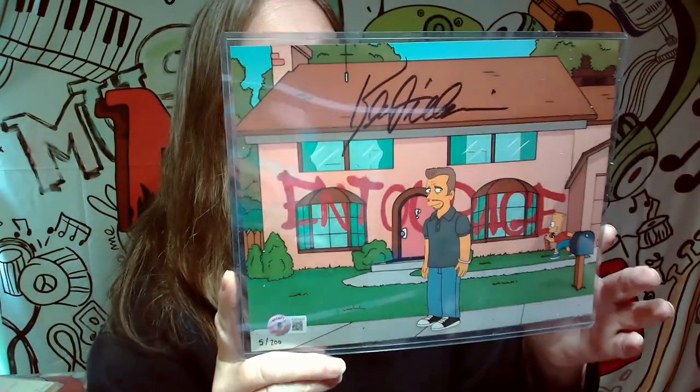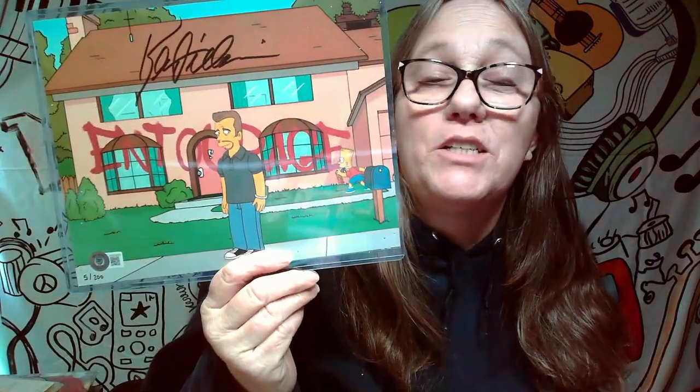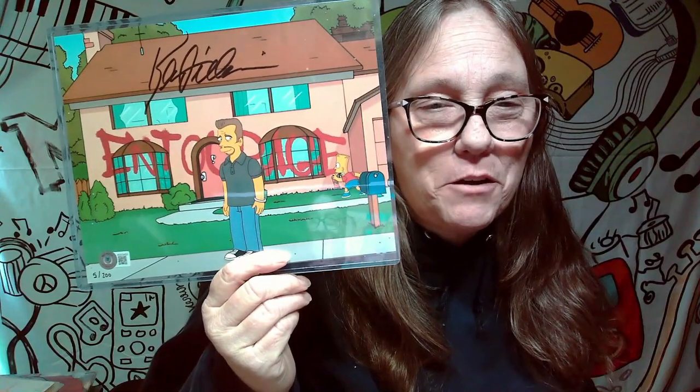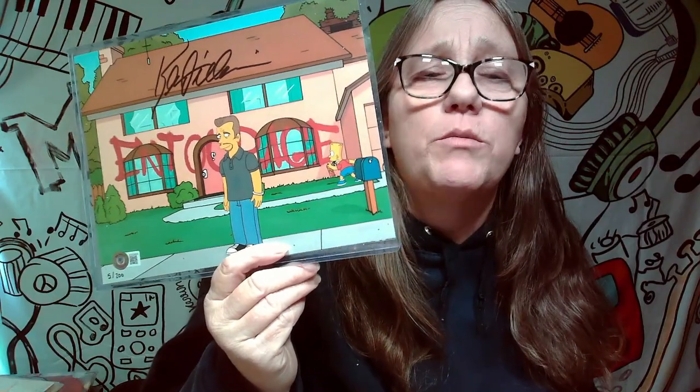And the next print, oh, we got the Simpsons. Not sure who the autograph is. I don't know if there's a cheat card. There is no cheat card. Okay, so we got this Simpson one. I did try to go to Beckett and look up the autograph. It says it's not registered, so I'm gonna have to reach out to BAM and find out what's going on, but this is number 5 of 200.